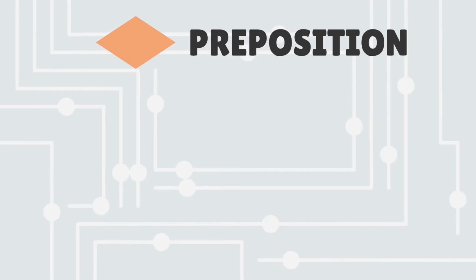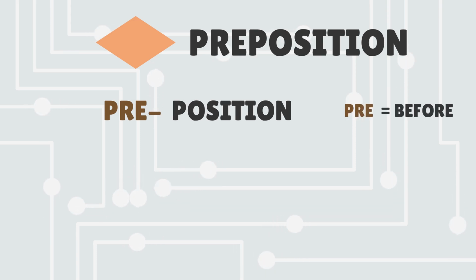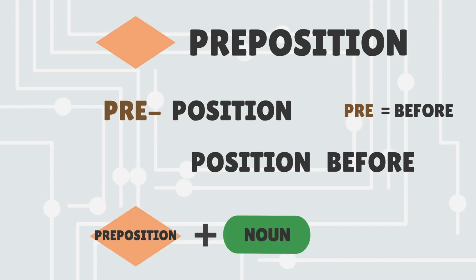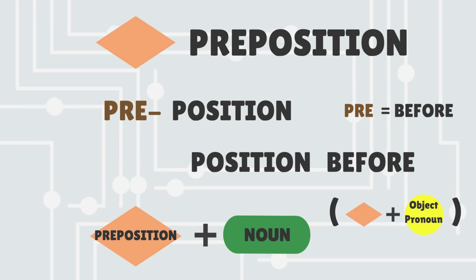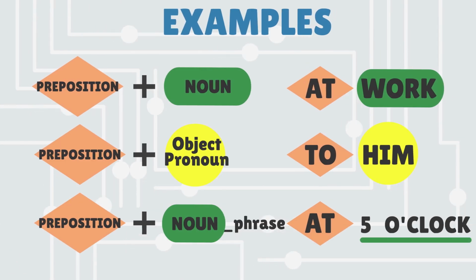That is where prepositions help. The name preposition means that these words are placed in position. Take a position before. Prepositions cannot exist by themselves. They are always placed before nouns, or object pronouns, or noun phrases. For example, at work, to him, at 5 o'clock.